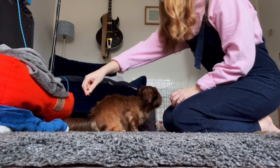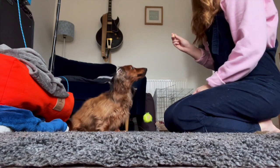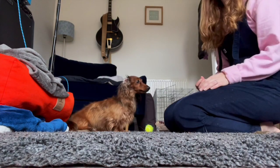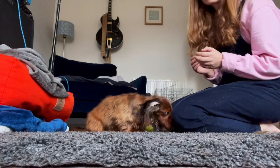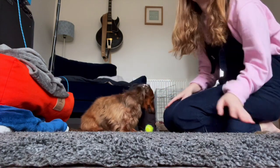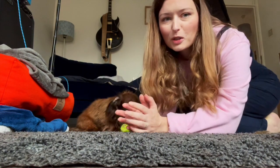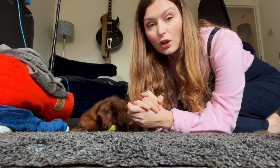So come here, come. Good boy, sit. Good boy, you go. Drop it. Good boy. This comes in super handy for, I'm just going to give him this little bit of cheese for a paw. Paw. Thank you. This comes in super handy if they pick up something they shouldn't have in the house. So all you need to know is what is their highest reward. Go and get it and swap it.